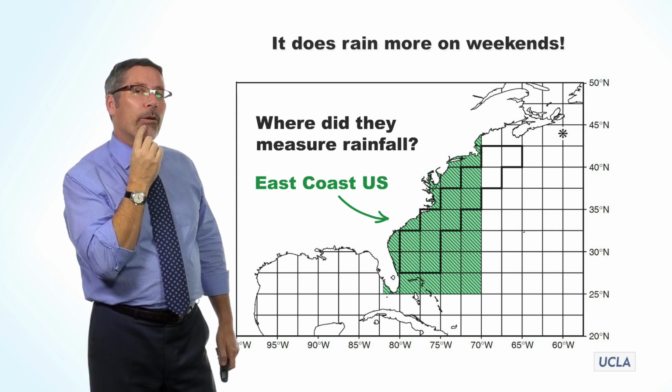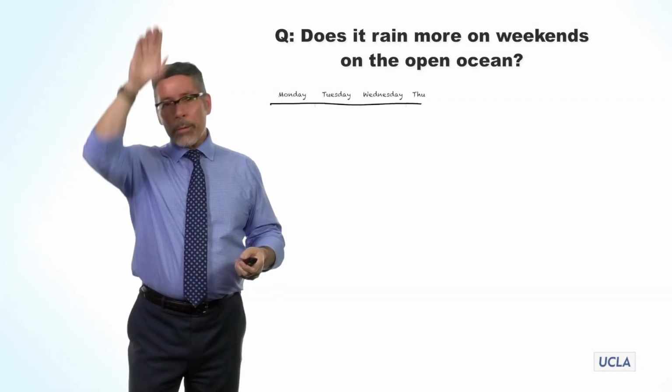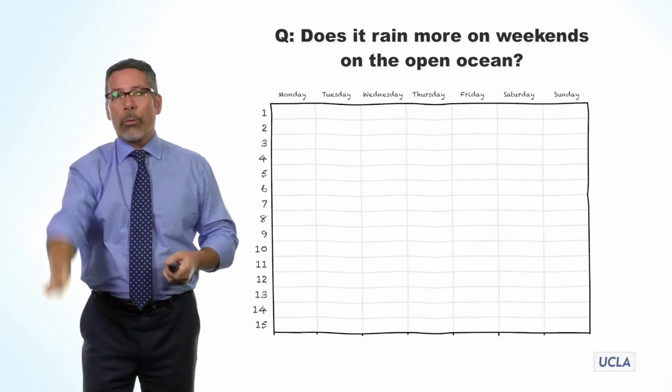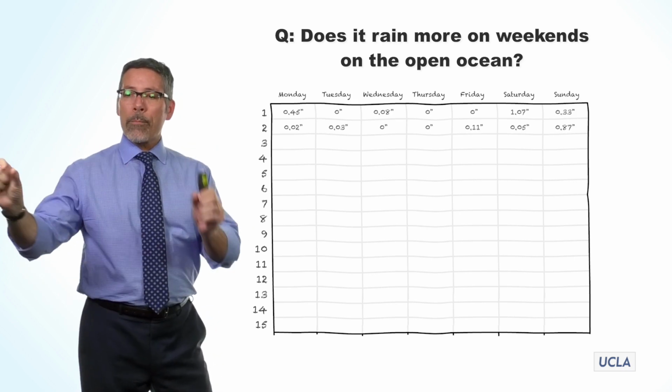They said, what if we were to look elsewhere? And there are satellites that can measure rain. They said, what if we look in the open ocean? What if we look in the middle of Australia, places where there are no cars? Then we make the same spreadsheet, Monday, Tuesday, Wednesday, Thursday, and so on. How much rain? We total it. They looked at 40 plus years of data in the open ocean. And when they calculated the average for each day, what do you think it was for Monday and Saturday? It's exactly the same. There's no difference in how much rain there is when humans aren't around driving our cars.